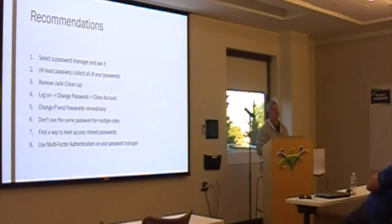So my recommendations to you are to select a password manager and use it. At least passively. Collect all the passwords. Remove your junk and clean up. Log in, change your password, and then close accounts that you don't need to use anymore. Change all of those pwned passwords immediately. Don't use the same passwords for multiple sites. Find a way to level up your shared passwords and use multi-factor authentication.